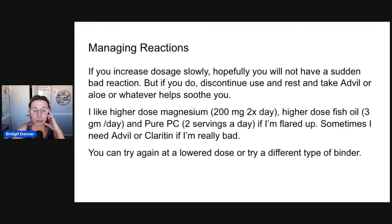Again, always start a new thing slowly because you don't know how you'll react, no matter pretty much what you start. I have some supplements in here that really helped me when I was in a flare up. I would do twice a day magnesium, fish oil, and Pure PC, which is a phospholipid, but it's kind of anti-inflammatory for the brain and the gut.